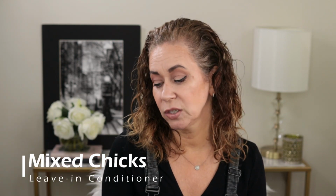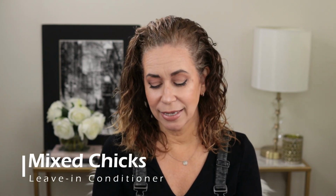So today I'm going to use my Mixed Chicks leave-in. It's one of my favorites. It doesn't matter which one I use because I've used a bunch while I style my hair like this. The one thing that is different, I'm not going to do my shake and rake because that's not what I did long ago. And I'm not so much looking for defined curls. I'm just looking for a big hair look.